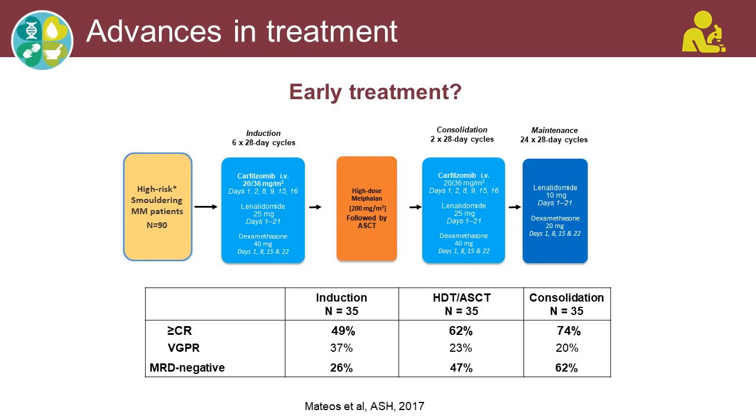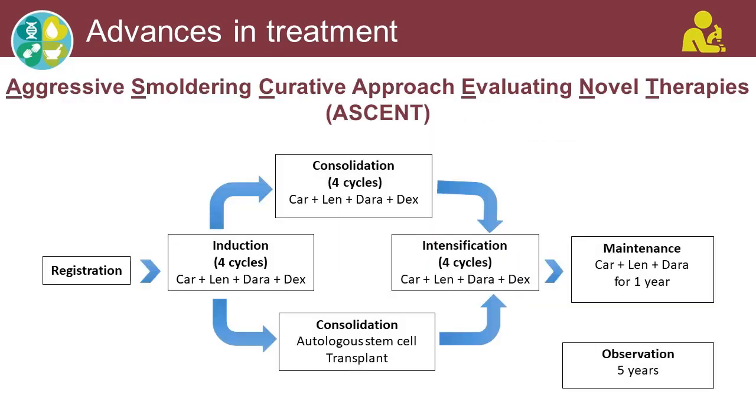So the Spanish group did a trial where they combined carfilzomib, lenalidomide, and dexamethasone, that's Kyprolis, Revlimid, and dexamethasone, with a stem cell transplant in high-risk smoldering myeloma and showed that you can get very deep responses in these patients. We are doing a trial called the Ascent trial where we are again trying to use all those 4 drugs, the proteasome inhibitor Kyprolis, the Revlimid, the Darzalex, and the dexamethasone together, and treat patients for 2 years to see if we can actually keep the myeloma under control or even potentially eradicate many of these early myeloma cells.